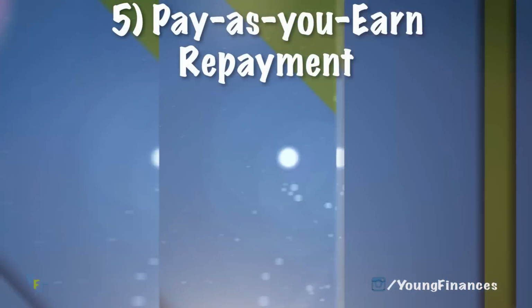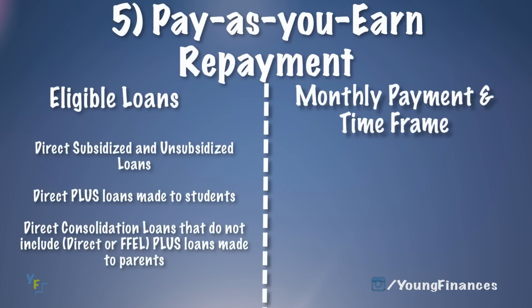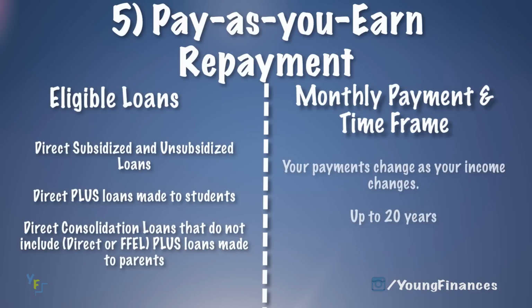The next option is a Pay As You Earn plan. And this is good for, again, direct subsidized and unsubsidized loans, as well as direct PLUS loans that were made to students. As long as it's not a loan that was made to a parent, you can use Pay As You Earn. With this plan, you'll pay for up to 20 years, whereas the income-based repayment was 25 years. This one will be 20 years.